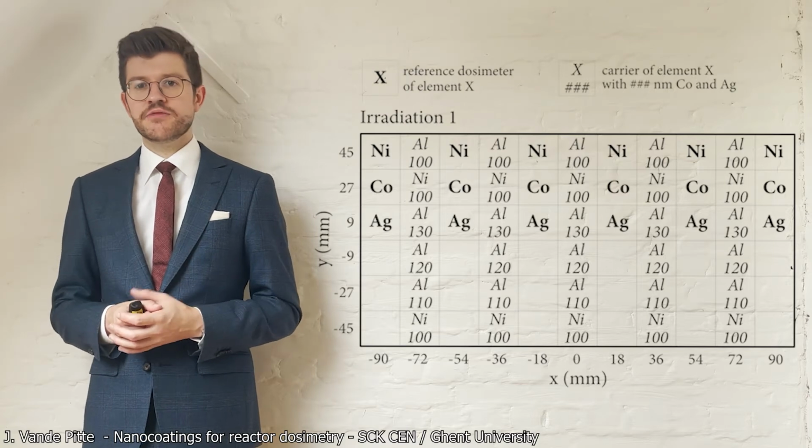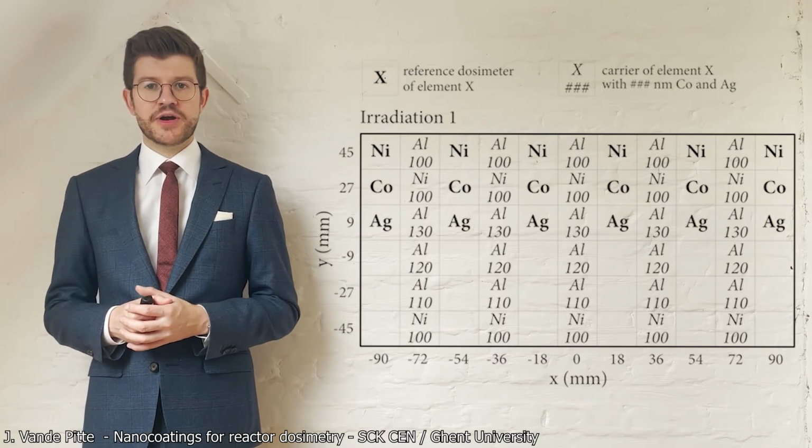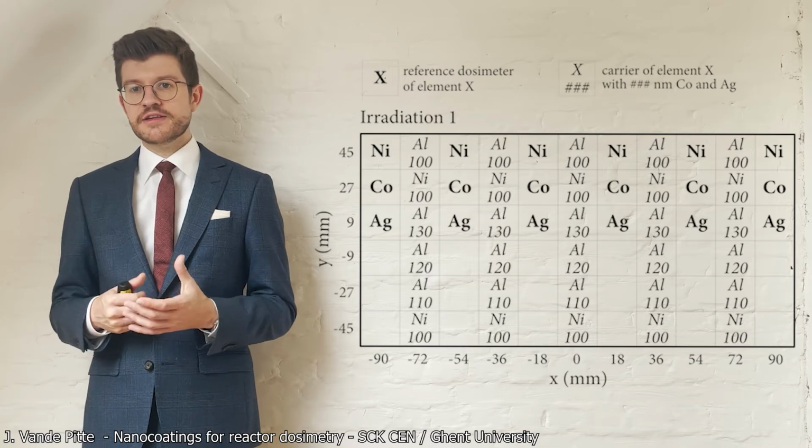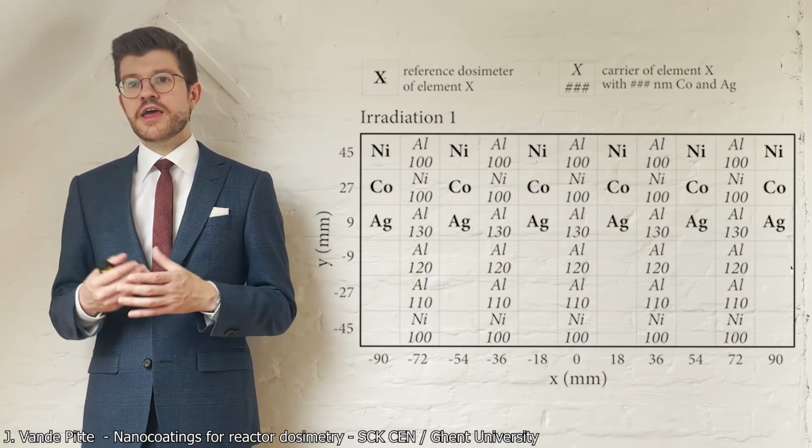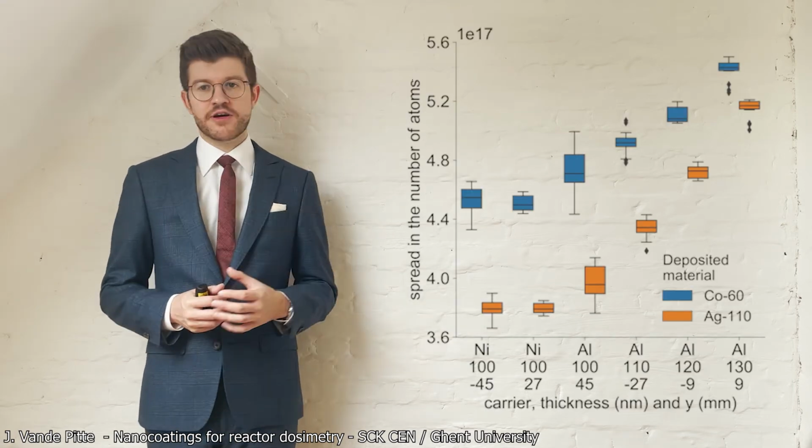After the irradiation, we determined the average activity per atom of the standards, and this allowed us to determine the number of atoms of each dosimeter in the nanocoating. To investigate the homogeneity, we made a summary of the dosimeters in each row, so those are the dosimeters that share the same conditions. Then we could make a row-by-row comparison of the spread in the number of atoms. This is shown in this graph.